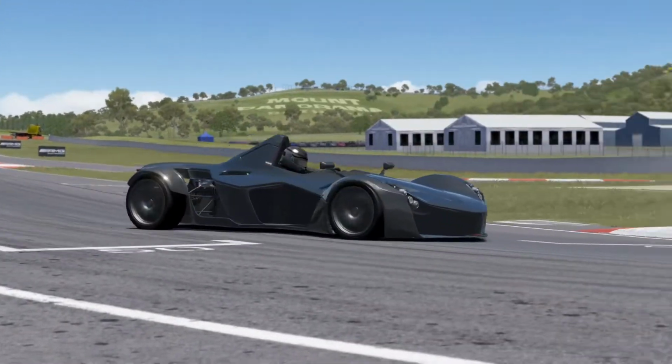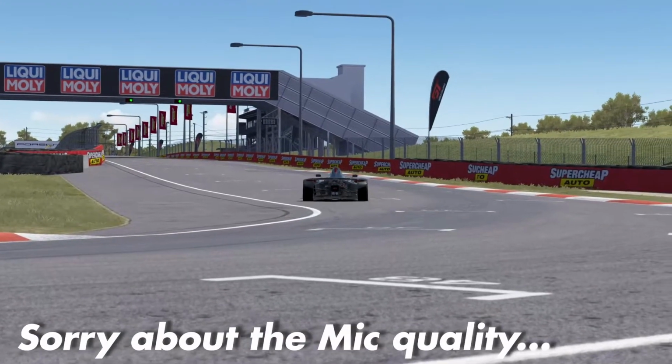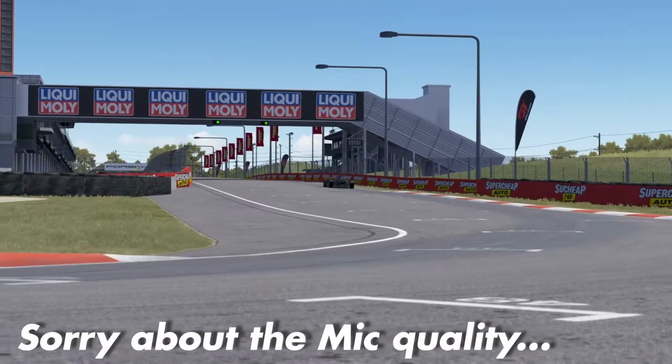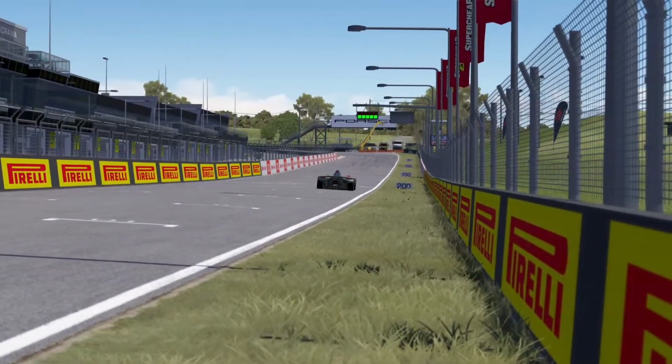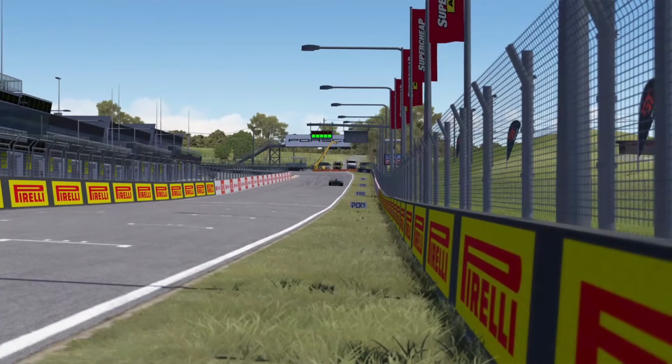So here we go, fastest lap in the BAC Mono, already starting to lose it on the final turn of the track here. It is very, very squirrely under brakes. Now heading into turn 1 on our fastest hot lap, after we've passed the start-finish line now.